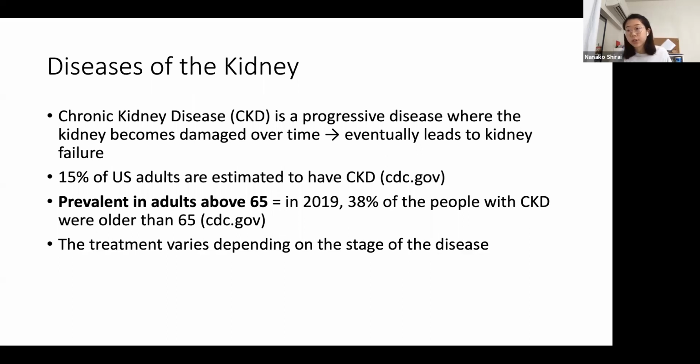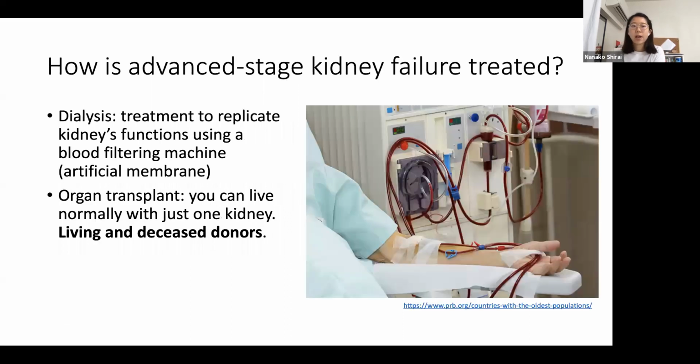So, how are severe stages and cases of CKD treated? They're treated using dialysis or organ transplant. And dialysis is where you use a machine to filter your blood externally. So this is an example on the right hand side of this is a picture of a dialysis machine. And then the other option is an organ transplant.